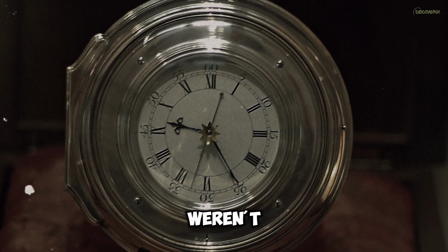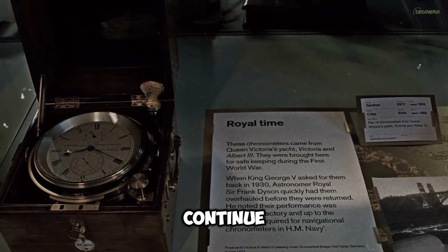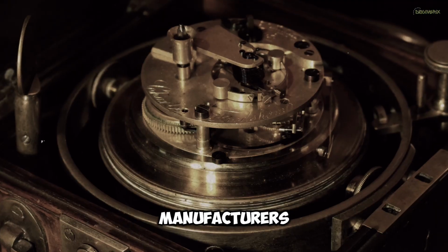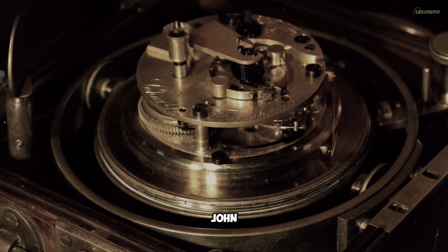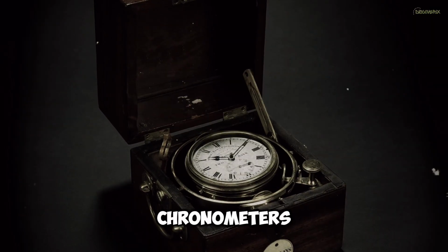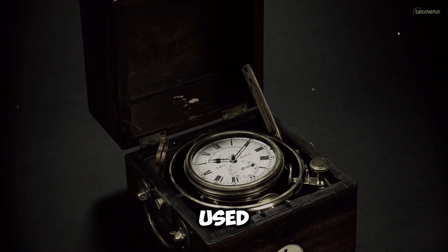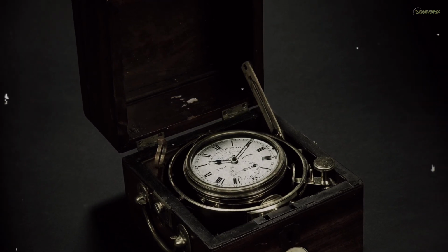The earliest ones weren't perfect though, and the development and refinement of marine chronometers continued through the 19th century, with manufacturers such as Thomas Earnshaw and John Arnold contributing further improvements. By the mid-19th century, chronometers had become even more reliable and were standard equipment on every vessel used for long-distance voyages.